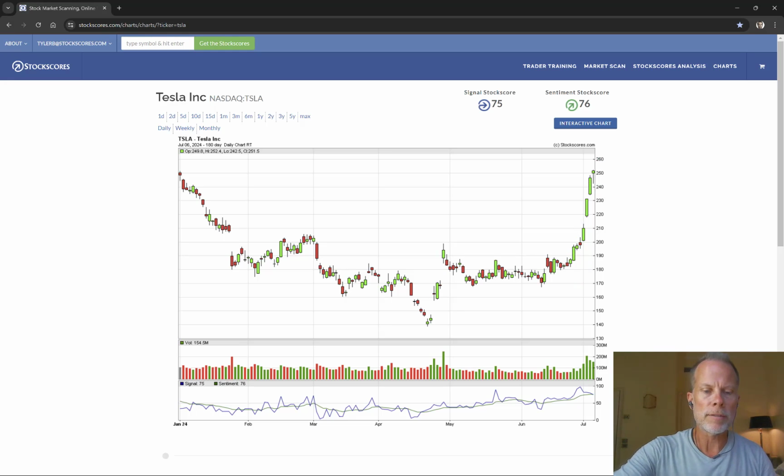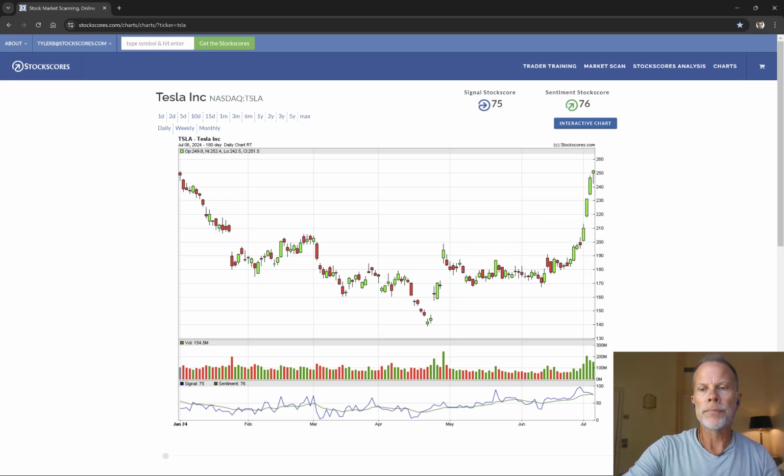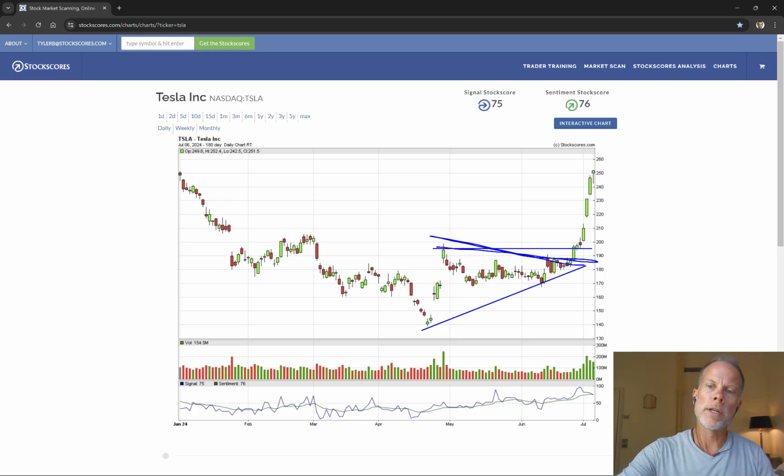If we look here at the chart of Tesla, we can see that there's optimism when there are rising bottoms building on the chart. We've talked about this before in past videos, but anytime you see the bottoms rising, what it really means is that investors, the buyers, are getting stronger over time and the sellers are getting weaker. And then when you break from low volatility, that's a cue to buy. Now, what do I mean by low volatility? Well, if I draw a line across these bottoms and a line across the tops, you can see that those lines are converging towards one another.